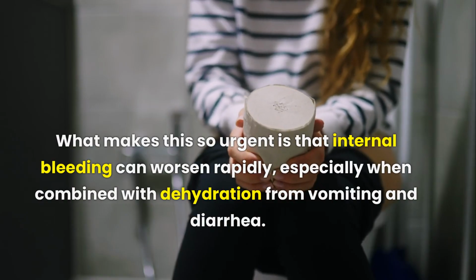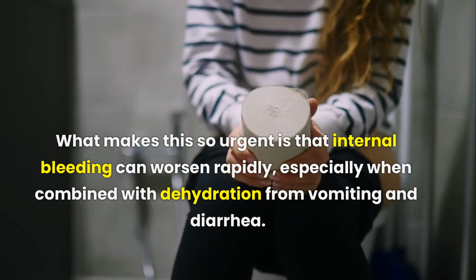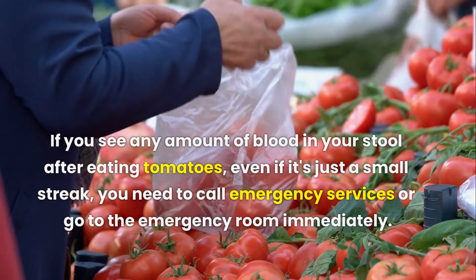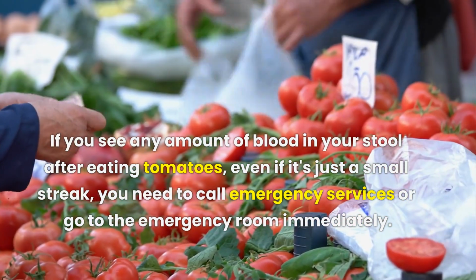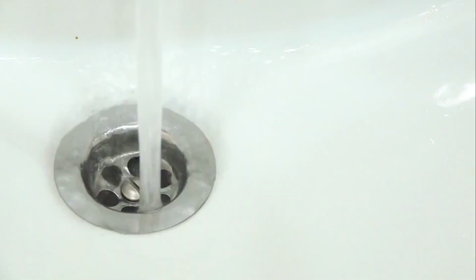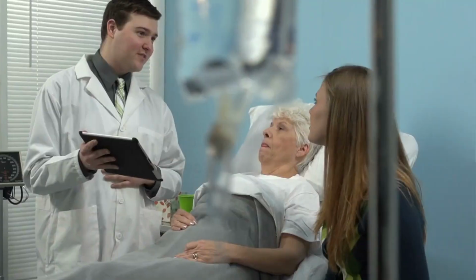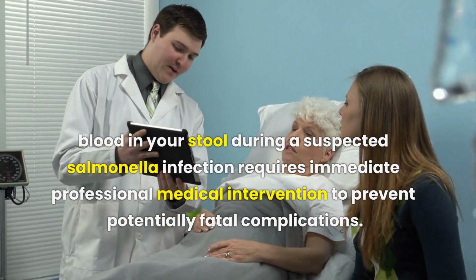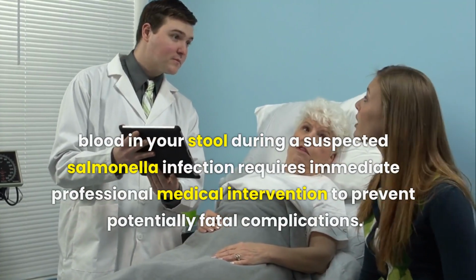What makes this so urgent is that internal bleeding can worsen rapidly, especially when combined with dehydration from vomiting and diarrhea. If you see any amount of blood in your stool after eating tomatoes, even if it's just a small streak, you need to call emergency services or go to the emergency room immediately. This is not something you can treat at home or wait to see if it gets better. Blood in your stool during a suspected Salmonella infection requires immediate professional medical intervention to prevent potentially fatal complications.